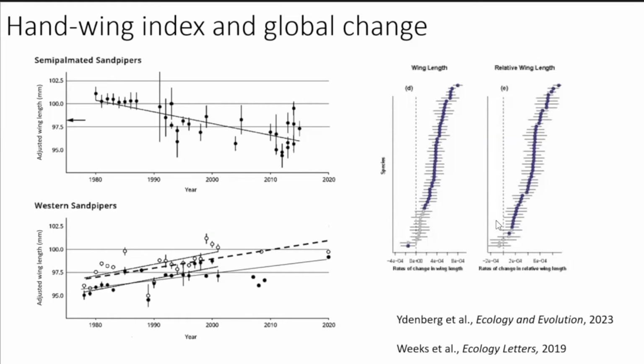Interestingly, we've seen an opposite trend in hand-wing index in semipalmated sandpipers and western sandpipers. They seem to be converging in their hand-wing indices. But the interesting aspect here is that hand-wing index has changed very rapidly for both of these species. This seems to be a very evolvable trait. We've seen response just within our own lifetimes to an event of change. And one thing that we think allows this change to happen so rapidly is the second thing, in addition to modularity, that facilitates evolvability, and that is standing variation.